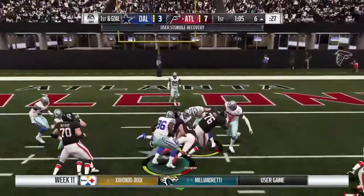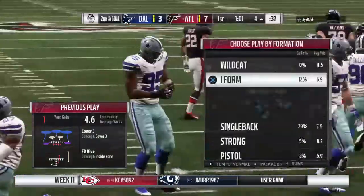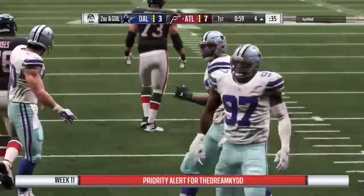They hand off to their big tight end. And the hole closes quickly here. He can fight only to about the 4. Only a yard on the pickup there.